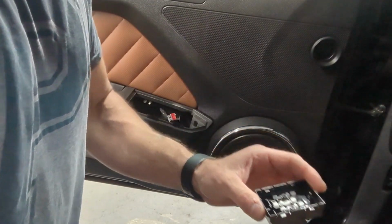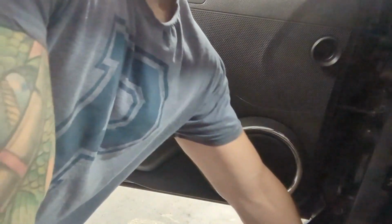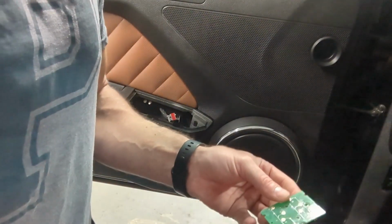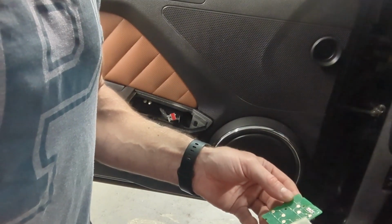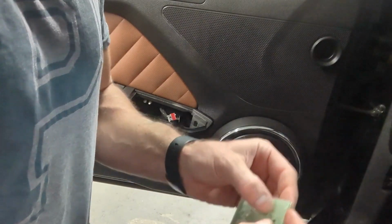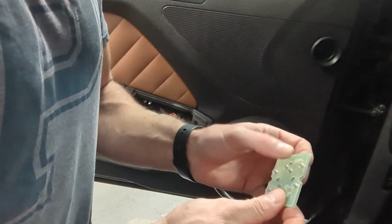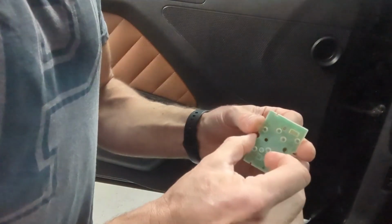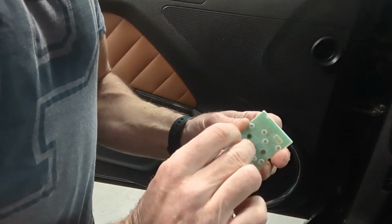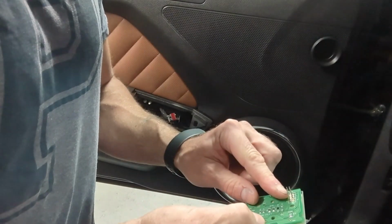Let's reassemble this. Hopefully I'm going to set this down here. Hopefully this will all still work once I'm done. Okay, so how does this go together? Something like this. There's a groove here. A groove here. Okay, this is a match. So that would go like this, obviously. And then when you push the buttons on the switch, that's what activates these little plungers on the circuit card.